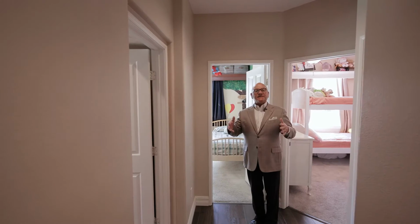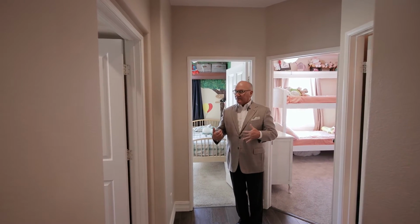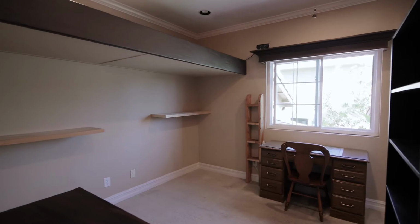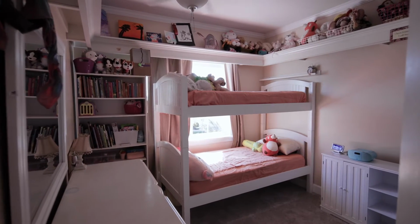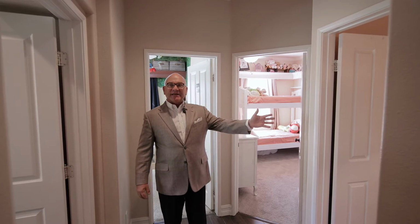So as we exit the master suite, we come down the landing and we have bedroom number 2, bedroom number 3, and bedroom number 4 behind me. And then here we have the upgraded secondary bathroom.